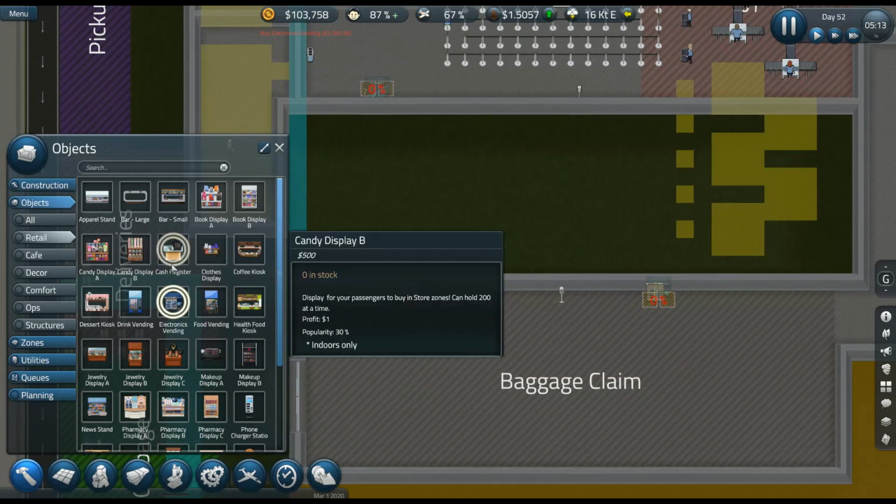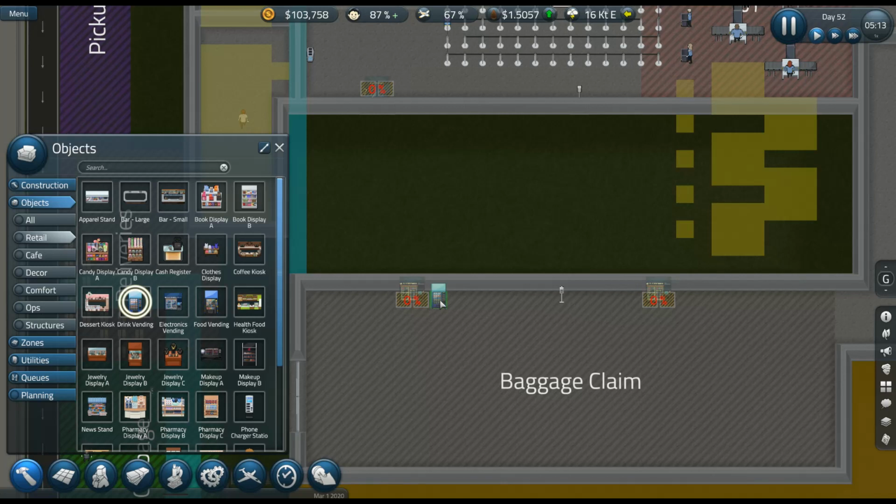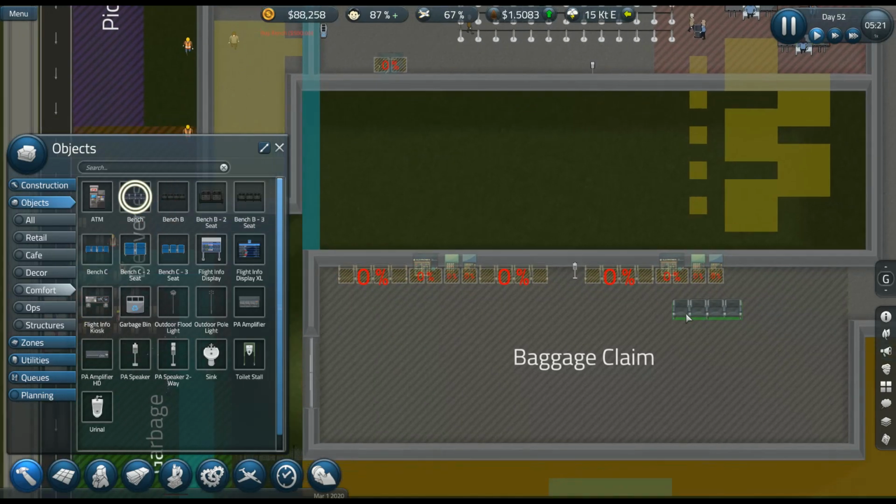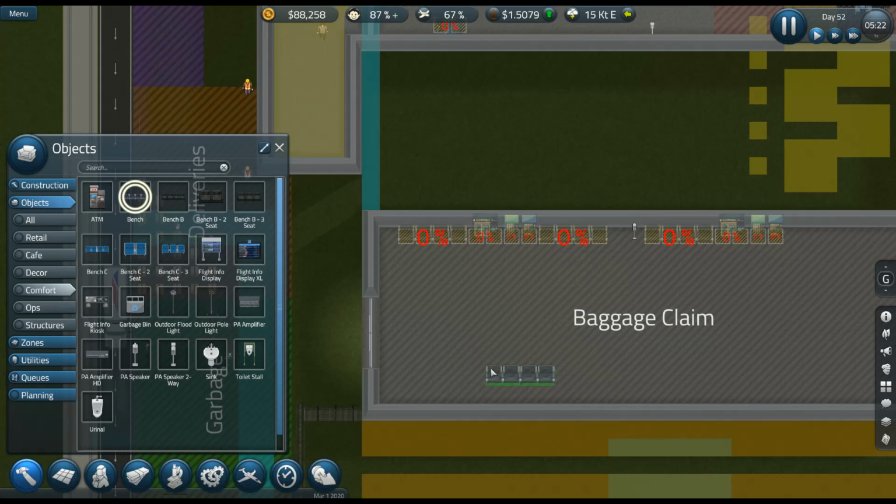Maybe people want a snack on their way out. So this is drink vending, food vending. All right, and then we can get them some chairs, just a couple, can't hurt them. That's comfort. We'll go right like that and that. Will you fit in there? Perfect. I don't want to block that door. And I'll just put a couple maybe down here.